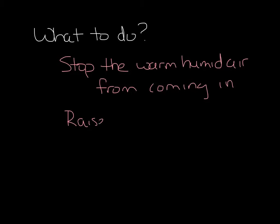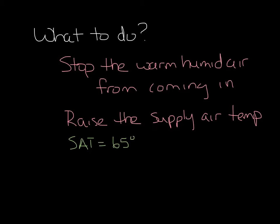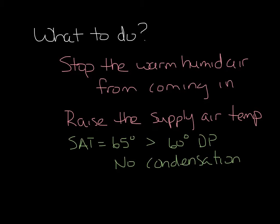You could also raise the supply air temperature. If the supply air was over 60 degrees, the diffuser surface would be warmer than 60 degrees and above the dew point temperature, so it wouldn't sweat. But remember, raising the supply air temperature would mean you have to supply more CFM to handle the same space load.